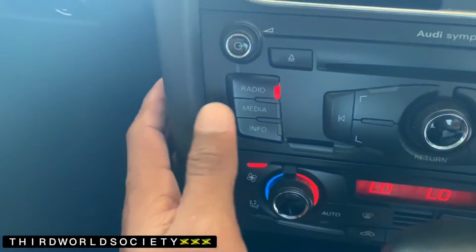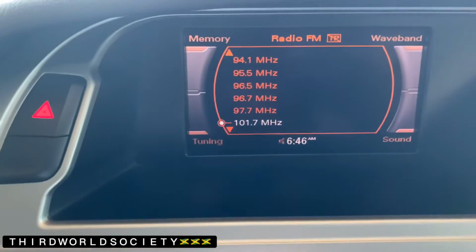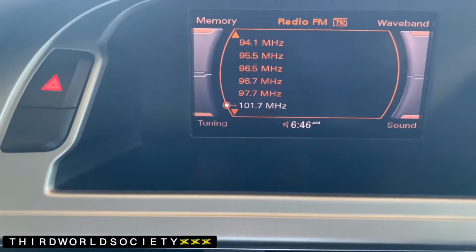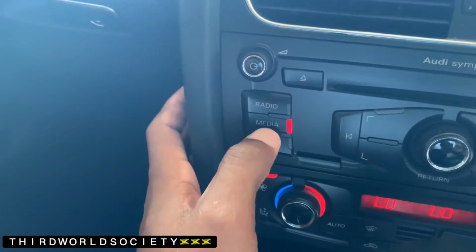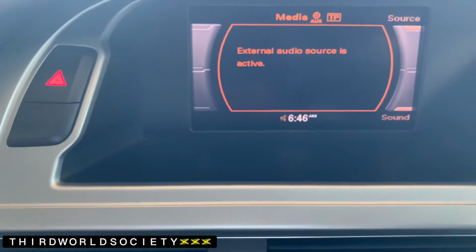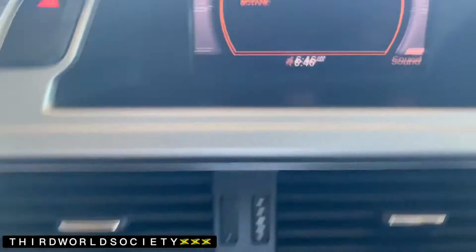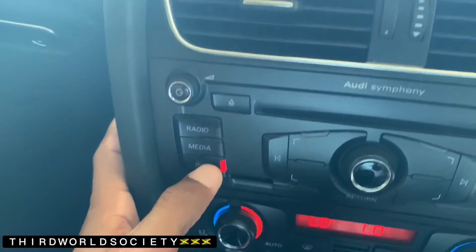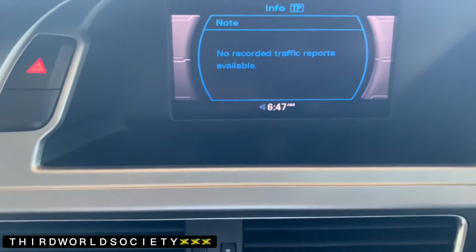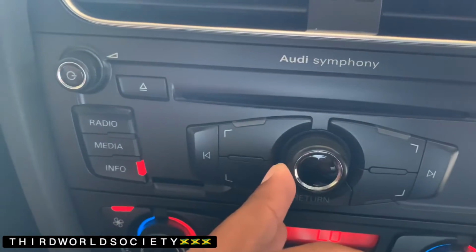If you look over here, if you should click on radio, what that means is that radio would bring up all the features that the radio would offer in here, and different radio stations you can switch between. And of course, if you should switch on media, that would mean that if you are connecting external sources like an iPod or a USB plug or anything like that, it will give you the option here when you go on media. And of course, if you switch info, it will tell you if there's any reports generated from the car, anything like that. Of course, this center panel here is what you use to control each feature.